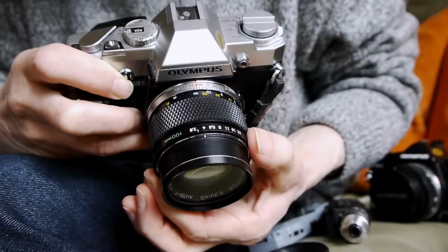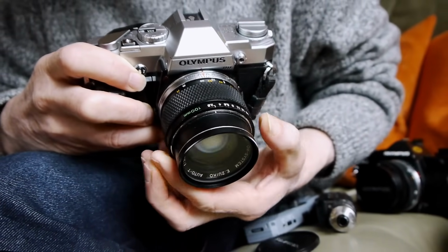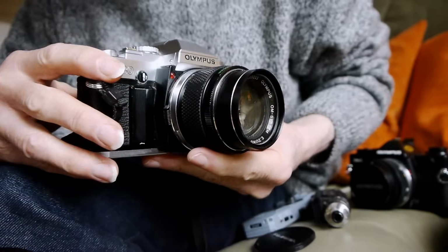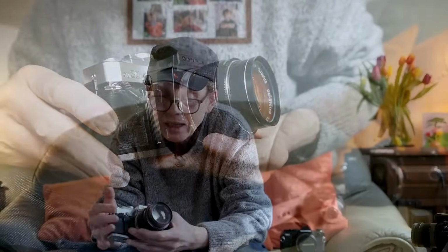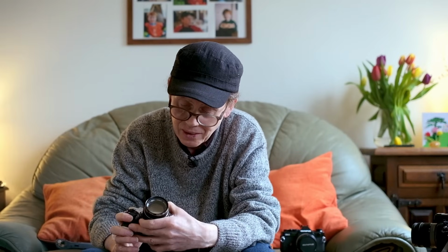Maximum aperture is f2.8, so this is not quite as fast as I would want. And I think in the final analysis, 100mm is a little bit too long for the kind of photography that I do. So for those two reasons, the fact that it's a little bit too long and it's not quite as fast as I'd want it to be at f2.8, this lens is not on the maybe pile.